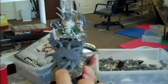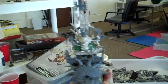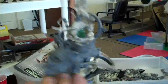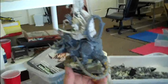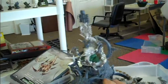Armor on the front of the stegodon, and he's got a big head plate and some bigger horns. So even just the stegodon's bigger. He's got a bigger tail. And then this guy on top, Mazdamundi.